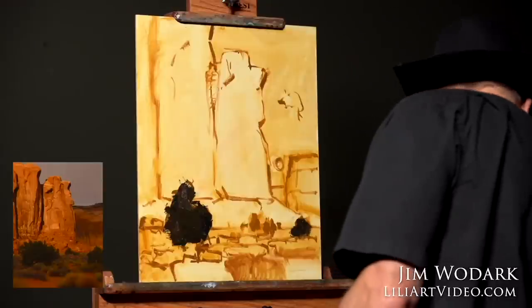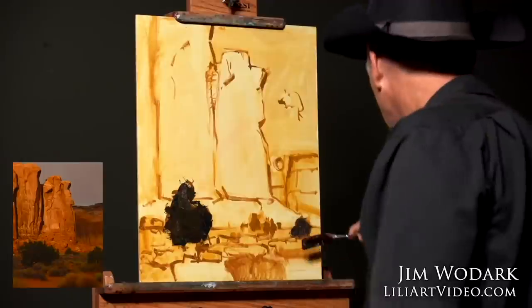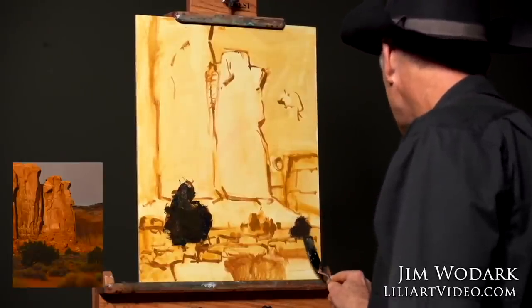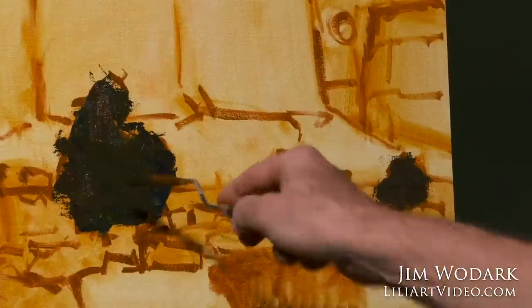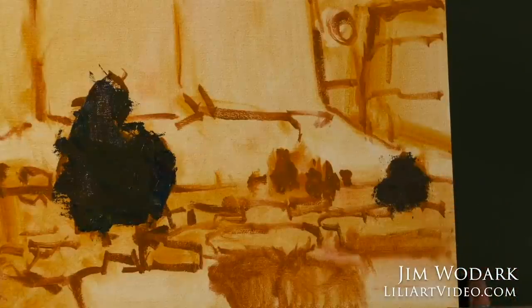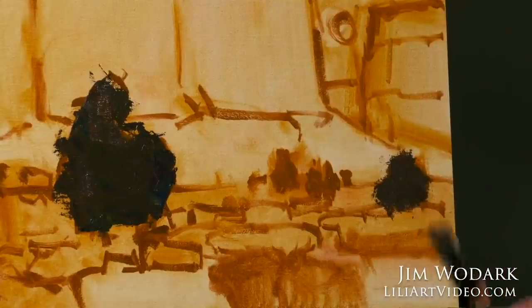First, I've got to scrape off that a little bit. Now, it might not show up on the camera, but this is a little bit further back than that. Just because it's grayed out, it's a little lighter in value because that had a little bit of white in it, the flake white.